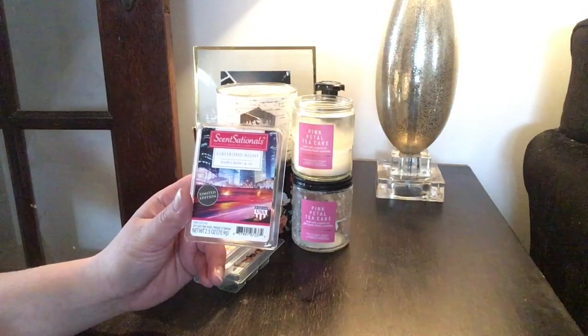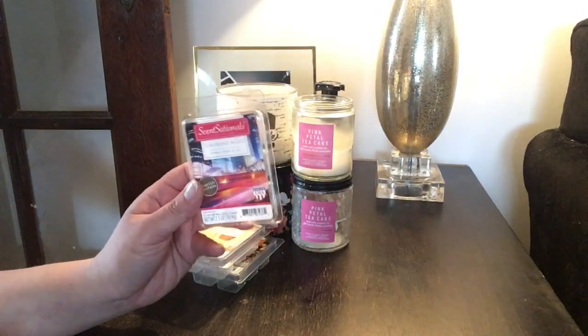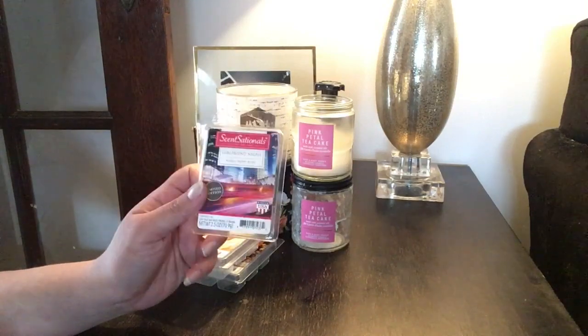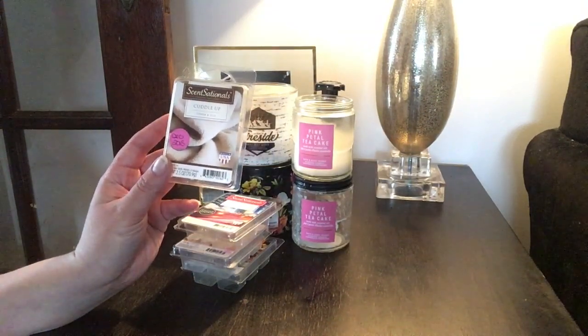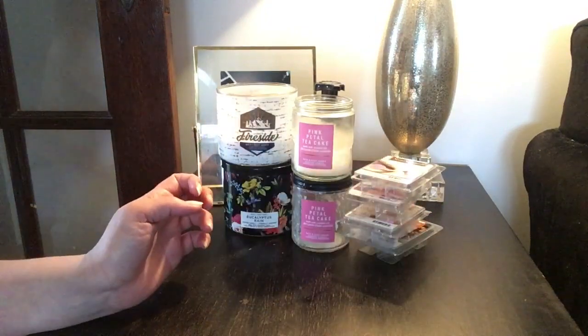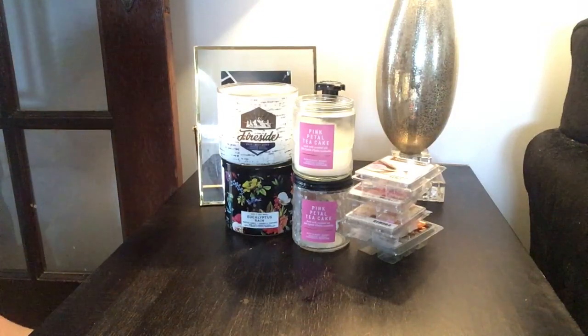Sensationals Girlfriend Night, which is the Viva La Juicy dupe. Love this. If you can score this at your local Walmart for $2 American or $3.48 Canadian, I highly suggest it. And Cuddle Up by Sensationals, which was one of my seasonal favorites this year from the US Walmart Sensationals Wax Collection.